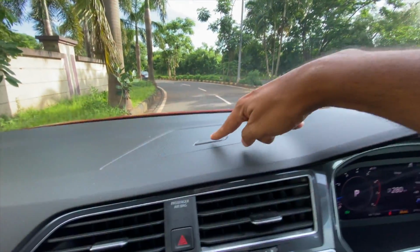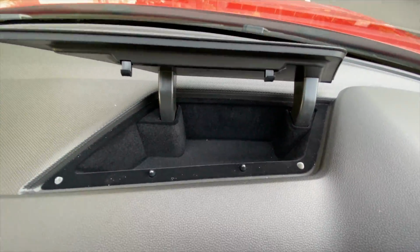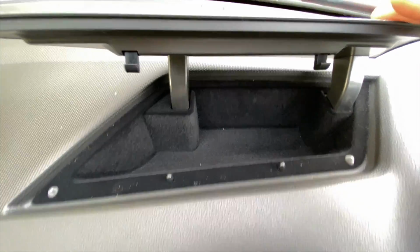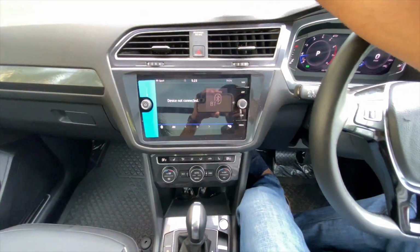But the storage spaces are massive. There's a storage space here. Who would have thought that? I never could have. Neha actually pressed this and this opened. I'm like, what? This is also there. So like storage spaces in almost every place in this car.